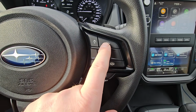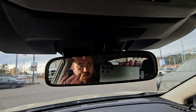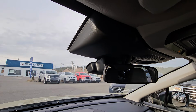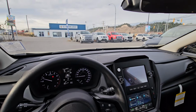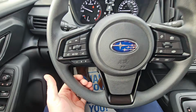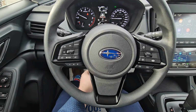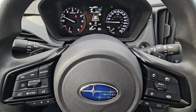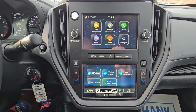The right-hand side, we have adaptive cruise and lane centering. So those use these three black boxes, those color stereo EyeSight cameras, to look for cyclists, road lanes, pedestrians, and other vehicles. They're also responsible for automatic emergency braking. And new for 2026, Subaru has actually added emergency stop assist to it as well as part of that. We've got tilt and telescopic steering and paddle shifters on the back of the steering wheel so you can manually select your own gears.